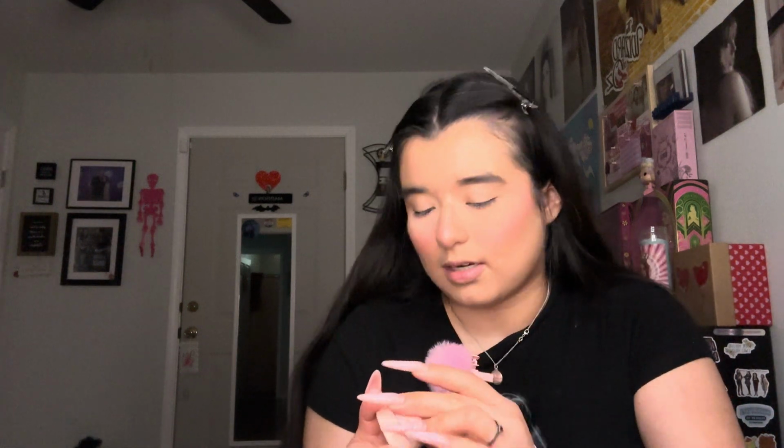Oh wait, no, that's the other one. I wanted a different one. Hold on. Is it this one? No. I have a lot of these ColourPop single shadows. They're just perfect for using on my finger and then spreading them on my eye. Here you go. It's in the shade Wannabe. But this is what it looks like. Super rosy pink. I love it.